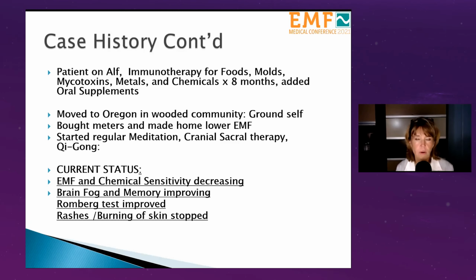Craniosacral therapy is so important for patients that are EMF sensitive, if you can find a good therapist, because the cerebrospinal fluid pulse is 12 times a minute, but it's always off in these patients. And these treatments really help reset their system. After about 8 months, he described that he was dramatically decreased in his sensitivities. His brain fog and memory were much improved. His Romberg was back to normal, and he had no more rashes or burning of his skin. So this is a wonderful story, and he's continuing to improve rapidly.